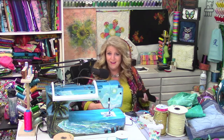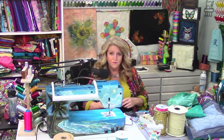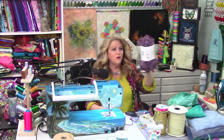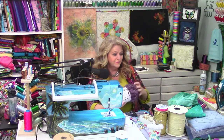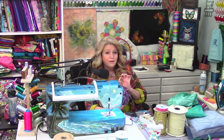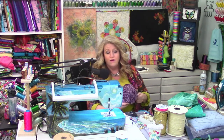with yarn. I've never done this before, so it'll be a first time, but I need a bigger needle because I was going to use this really large yarn and see how it reacts with batting. See if we can't do some trapunto style, like stem work on a quilt.